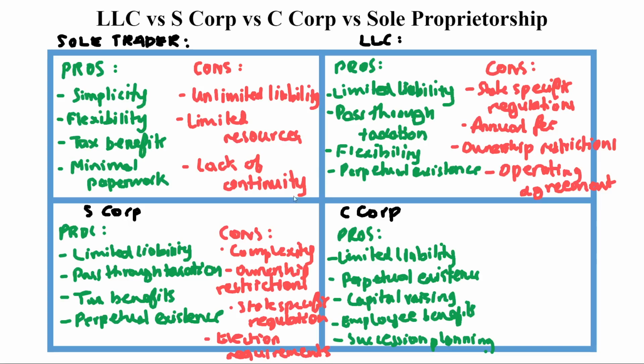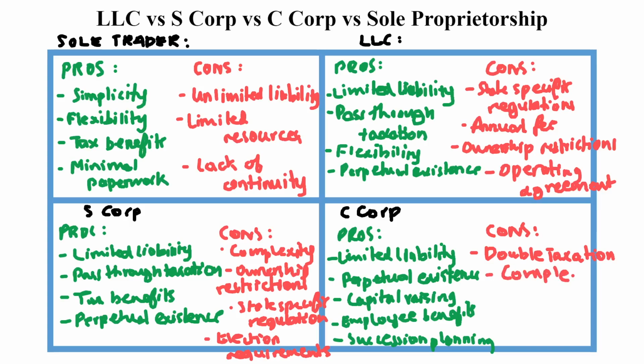All right, now let's look at the cons. All right, so first one we have is double taxation. So the corporation pays income tax and shareholders pay personal income tax on dividends. The next one we have is complexity, which matches with an S corp. So C corporations are subject to more regulations and paperwork than other business structures.